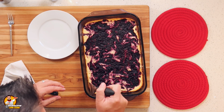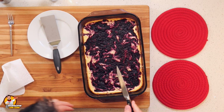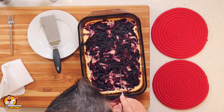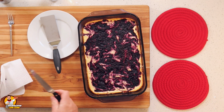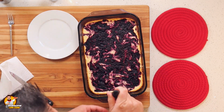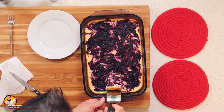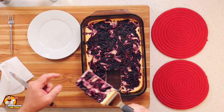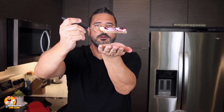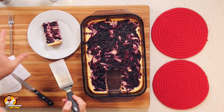Okay, the first one's always the most difficult to get out. And you know what? Somebody told me to go for the middle one and cut a piece on each side of your pie, and then you won't have to worry about it. Let's see if that works. Look at that, y'all. Okay, first of all, that looks good. And it held up really well too.